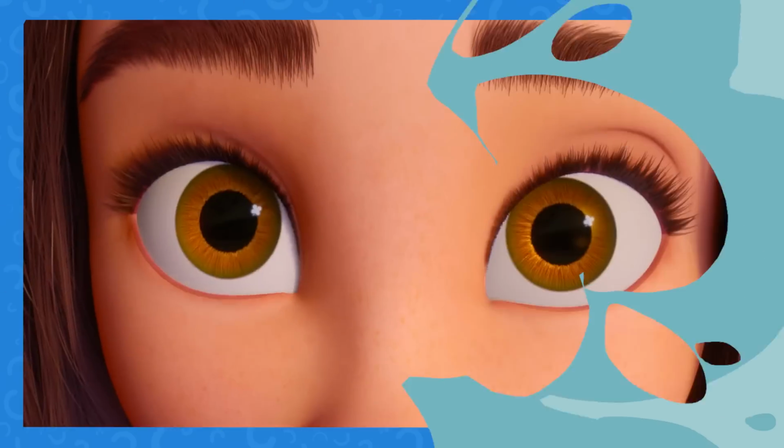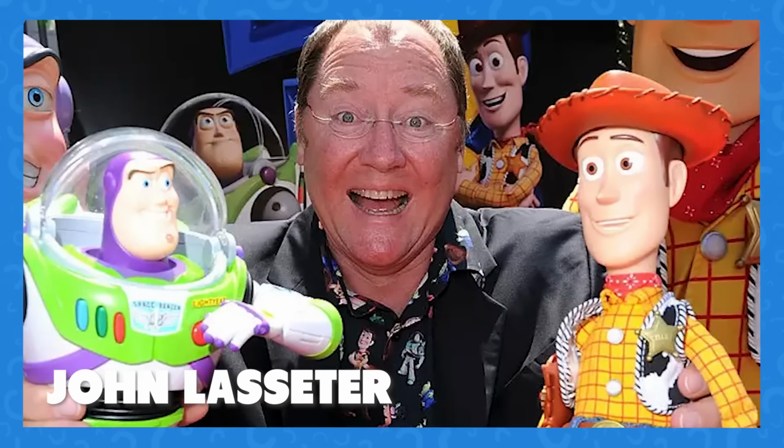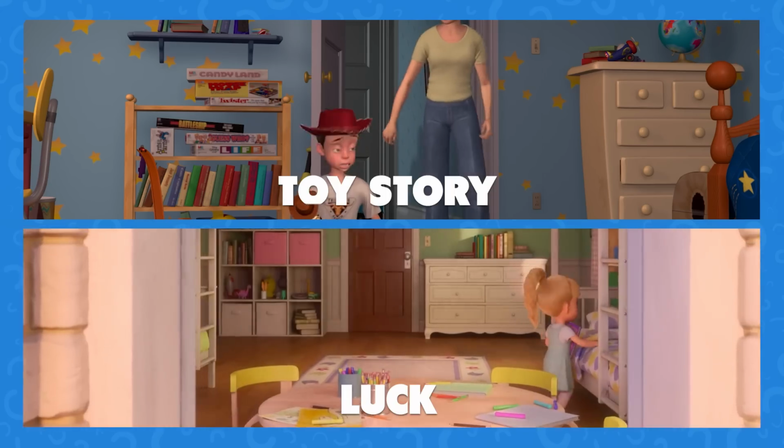Whoa! All eyes are on Luck, the first film from Skydance Animation. Since Skydance is run by John Lasseter, the disgraced former head of Pixar, so many people are curious how Luck stacks up to Pixar films. We've got all the things Luck borrowed from other Pixar movies, so let's get into it.